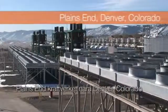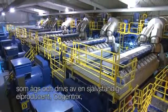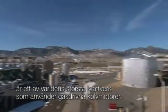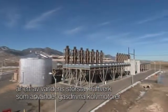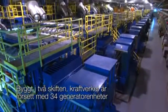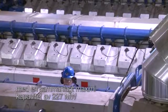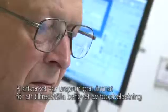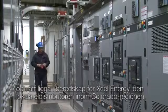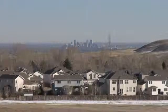The Plains End plant near Denver, Colorado, owned and operated by an independent power production company, Cogentrix, is one of the world's largest natural gas-fueled power plants that use reciprocating engines. Constructed in 2 phases, the plant is equipped with 34 gensets in all, with a combined maximum capacity of 227 megawatts. The plant was originally intended to satisfy the need for peaking power and to provide ancillary services for Xcel Energy, the local utility operator in the Colorado region.